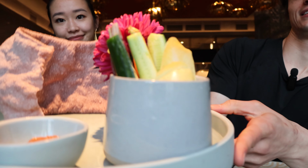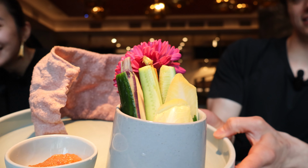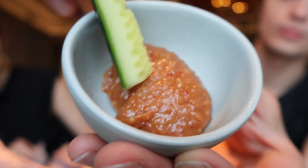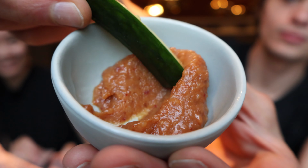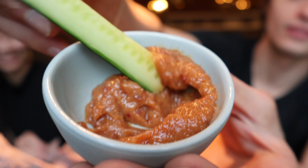So this one is just a little snack. For this, what you're going to do is just dip the veggies into our red miso paste there. All the way back here will be a multi-grain rice chip. Break it in for that one. The flowers you don't need, just decorations.